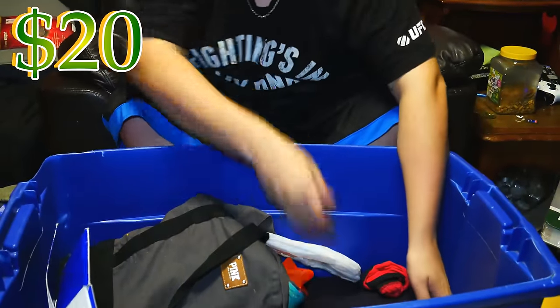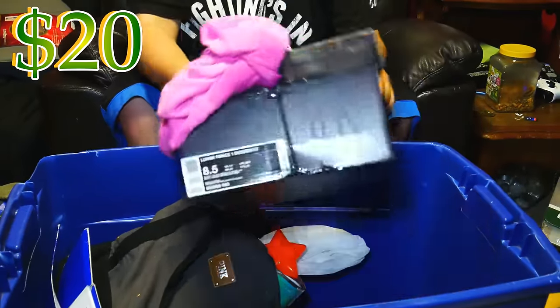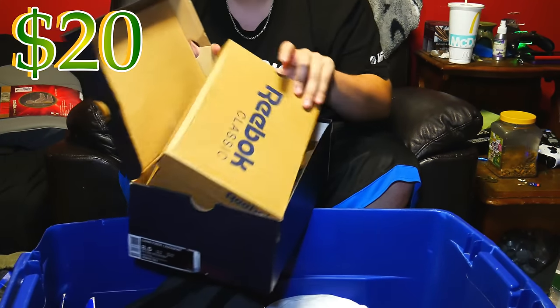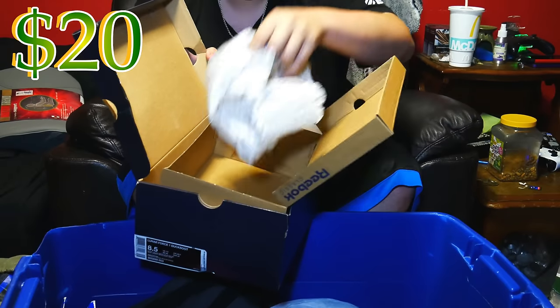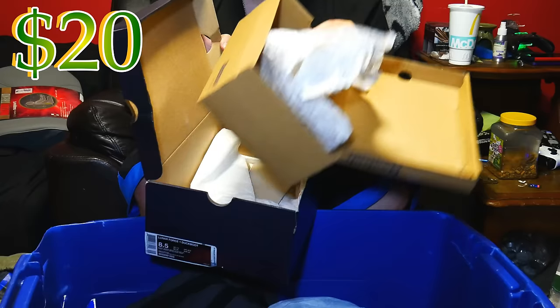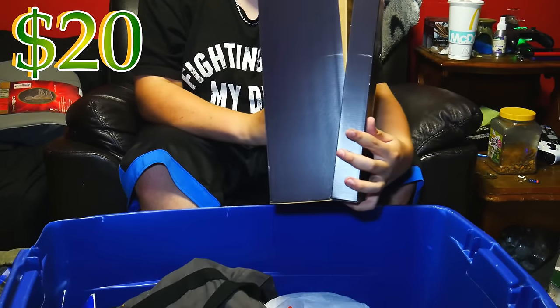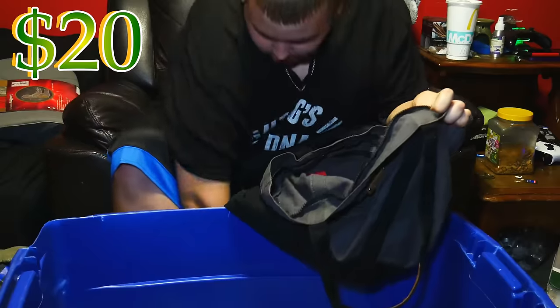Ooh, that's a Nike Air Force box. And it's empty! Or there's no shoes in it, but there's Reeboks in it. A Reebok box and an Air Force box. That would have been nice. What size are these, too? 8.5. Never mind, they ain't gonna fit me. I wonder if they were in there. A quarter! We found cash again! So first thing first, what is this?